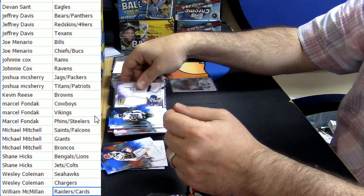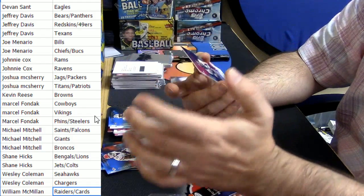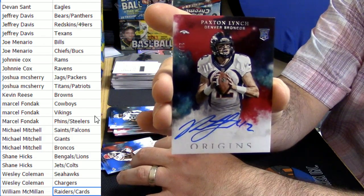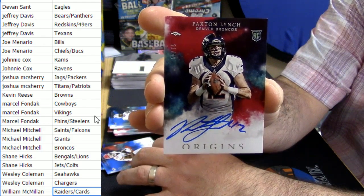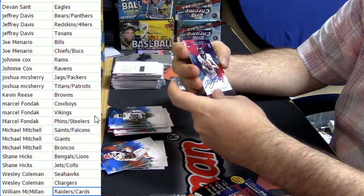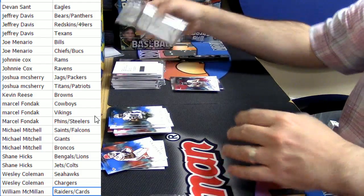Backup in Denver, 21 out of 49. Paxton Lynch. What is the deal with Sanchez turning that thing up so hard? I mean, what in the name of Sam Hill?